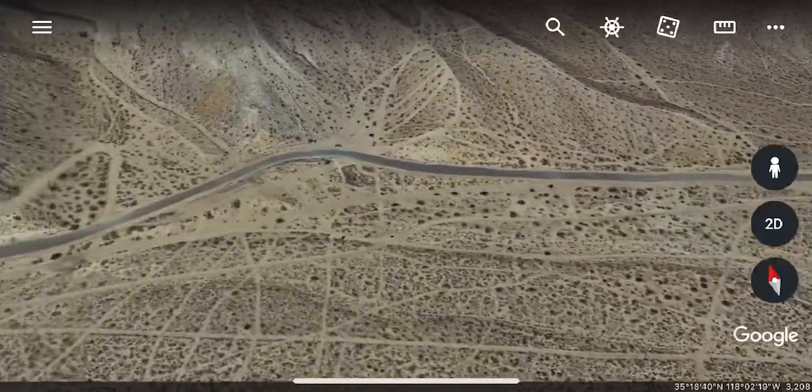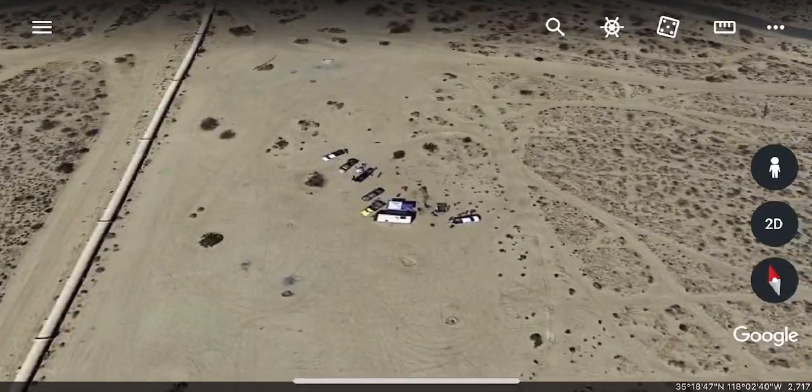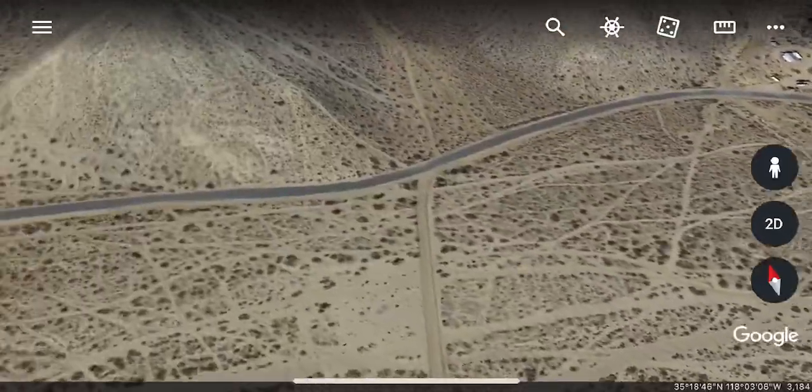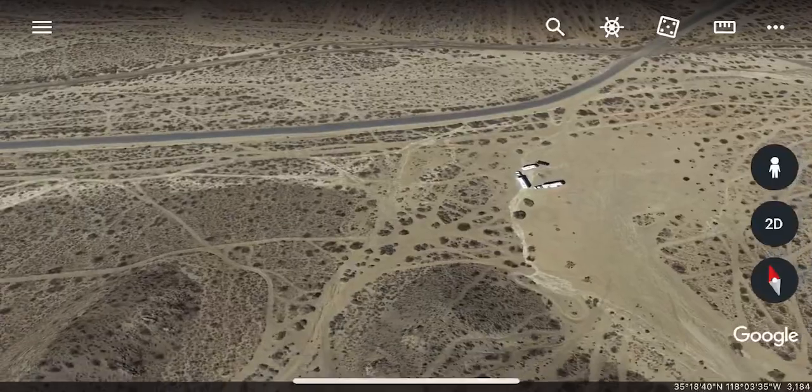There's lots of places both north and south of Jawbone Canyon Road to camp. Right here is an extremely large area to camp. When we were there last weekend, there was a gazillion RVs there. Same with this spot there. Lots of places if you're camping in a group.